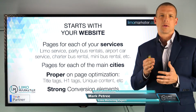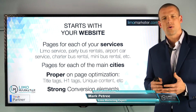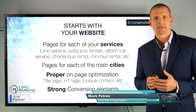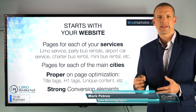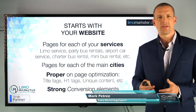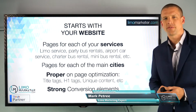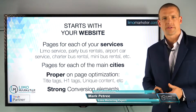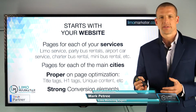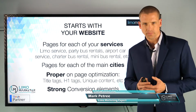So the typical search engine optimization build out for a limo or transportation industry website needs to have certain things, and most of the websites I see do not have these things. First off, you're going to need to have pages for the different services that you offer. So for instance, if you offer wedding limo services, you want to have a wedding limo services page. If you offer quinceañera limo services, you want to have a quinceañera services page.